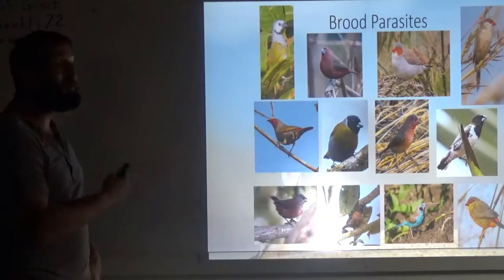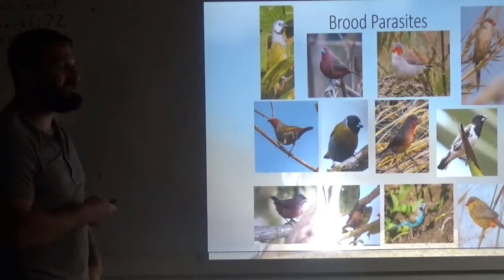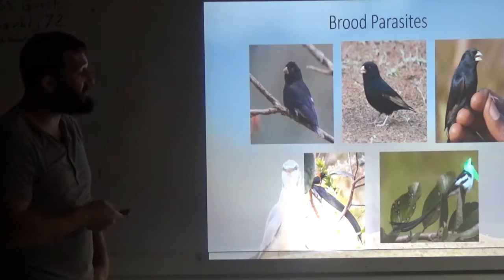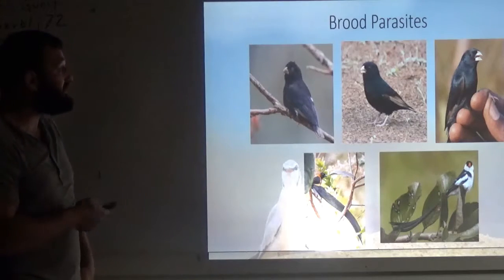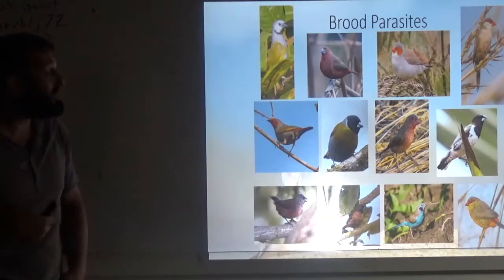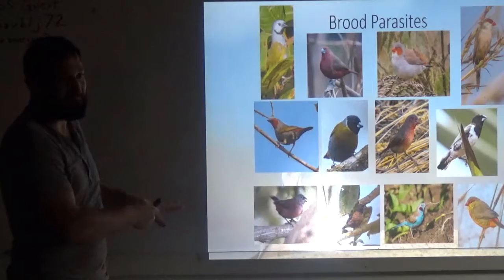They are the host for some very, very special brood parasites. So each one of these has its own brood parasite. And this species is now starting to become invasive in California. So each one of these species picks out one of these species, or evolutionarily had picked out one of these species, and only parasitizes that bird's nest.